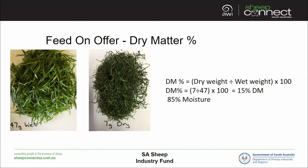actually get a sample, and like I've done on the screen there, you'll see an example of how to calculate dry matter percentage. Ideally you want to chop it up and dry it in an oven or microwave. That one there shows that I had 47 grams wet, and when I dried it I ended up with 7 grams. So 7 divided by 47, times 100, means that sample was 15% dry matter. A lot of samples I've seen around the place have been around 12 to 15% recently, and that will change over the next few weeks as the plants mature and the days get longer and warmer.